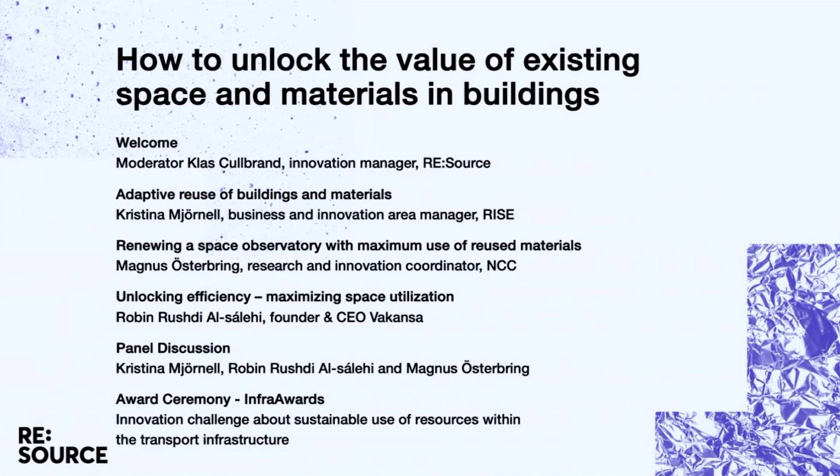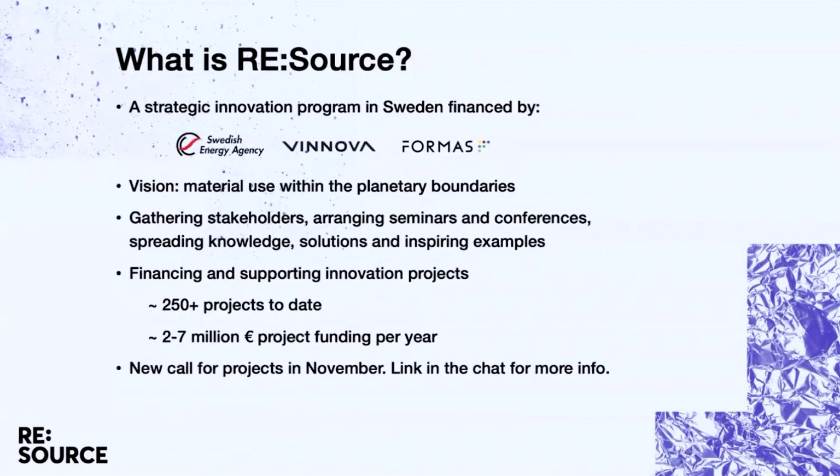But before I start, I just want to say a few words about Resource, what we are. So, as I mentioned, Resource is a strategic innovation program in Sweden. We are financed by the Swedish Energy Agency, the Swedish Innovation Agency Vinnova, and Formas. And we have the vision of material use within the planetary boundaries. So everything we do should be in line with this vision.